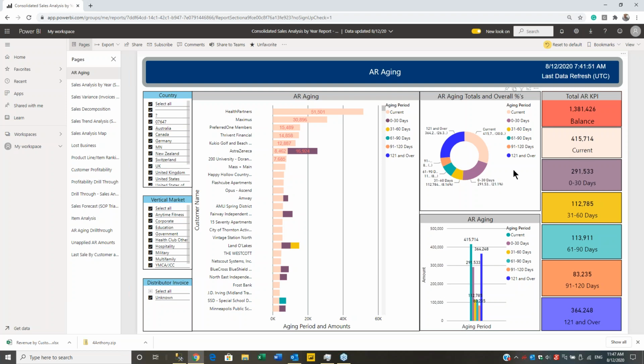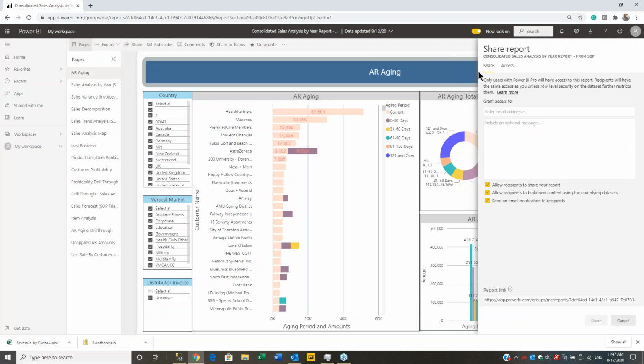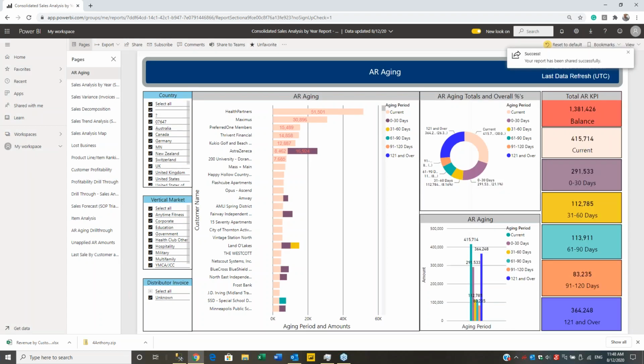I can also, as the owner of this report, share this report to people in my organization and outside of my organization by simply entering their email address. And it will pop up, and I can decide whether or not I want them to be able to share this, and I'll send them an email that this report is now available. This entire module is available to that individual. And it's done. So if I log in now as guest, I will see that report.